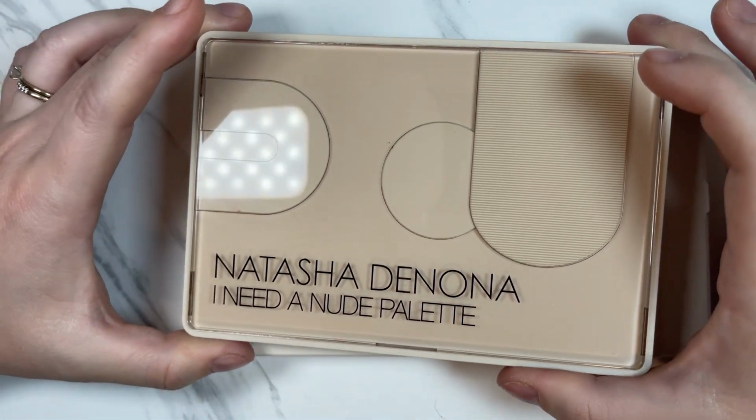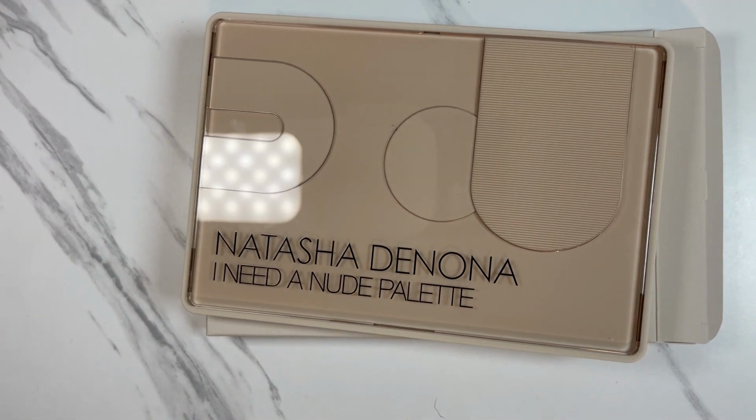So let me pull up what she says this palette is. According to Natasha's website, the I Need a Nude eyeshadow palette is a cool toned color story featuring 15 new enchanting muted rosy and nude shades. Alongside Natasha's iconic formulas, the palette debuts a brand new wet effect sparkling and glossy finish formula, illuminating any eyeshadow look with an ethereal touch of glistening sparkle. The benefits are mineral oil free, paraben free, cruelty free, and made in Italy. So let's do some swatches on it.